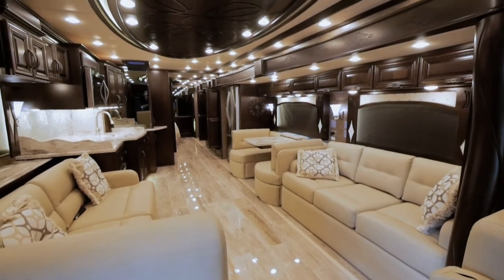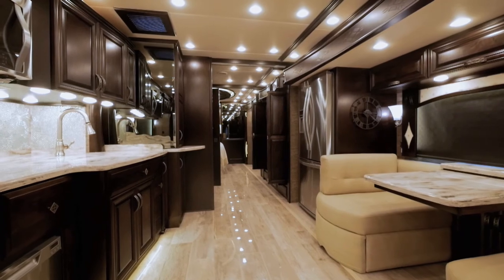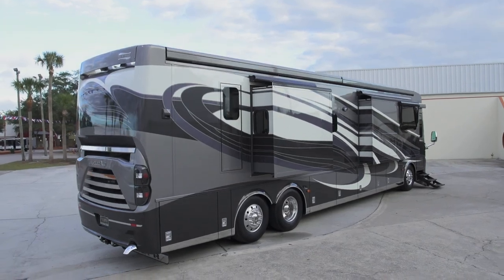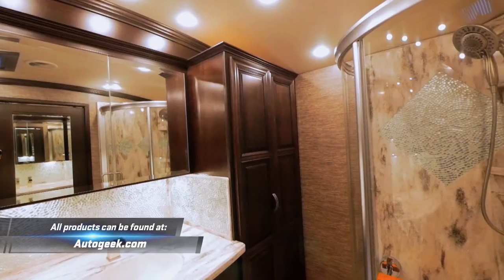John, take a look around here. I mean, this thing is immaculate. To come into a show like this, and having seen coach after coach after coach, when you come upon the London Aire that was worked on by Mike and AJ, you can really tell the difference on the outside. And then when you go inside the coach, you really can tell something special's been done here. The hours were long, the work was hard, but Mike and the team have definitely made this massive mobile mansion competition ready.